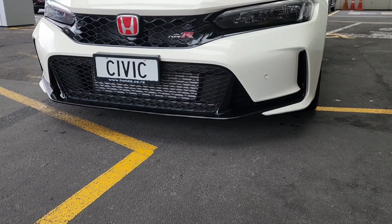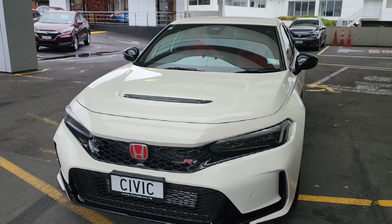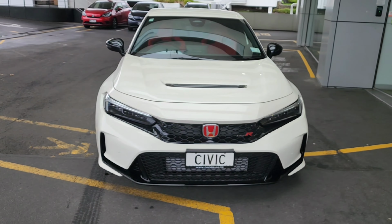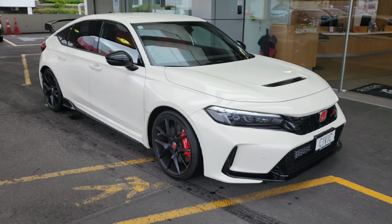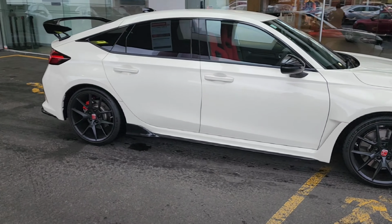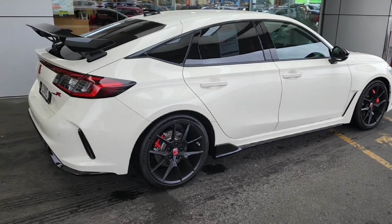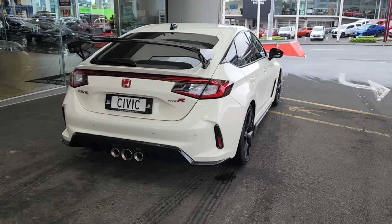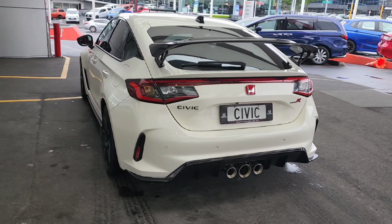So to conclude this test drive, I think this is a really good daily driver. It's got enough performance for you to have some fun on the highway and on the twisty roads. And also it's very well built and a very practical car at the same time. So next time I will try to test drive this Type R on a back road and push it a bit harder and see how it handles and how it performs in more challenging road circumstances.